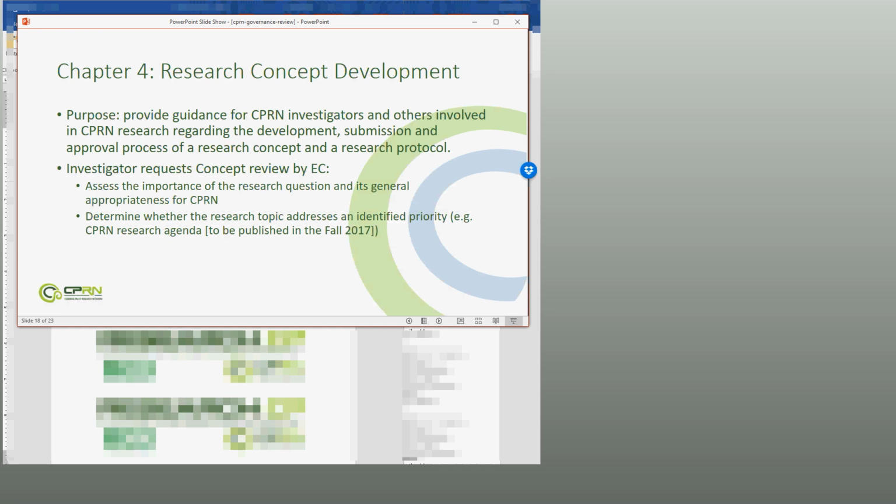So it starts with an investigator requesting to do a concept review, and the initial review is just the executive committee saying, yeah, this fits. This is not an approval. This is a gate to be able to present a 2-page concept to the investigator committee. It's really assessing the importance of the research question and how well the study question fits with CPRN. Michael Kruer's study question was very interesting because it's not a perfect fit, but there was a way to make a connection that made sense.